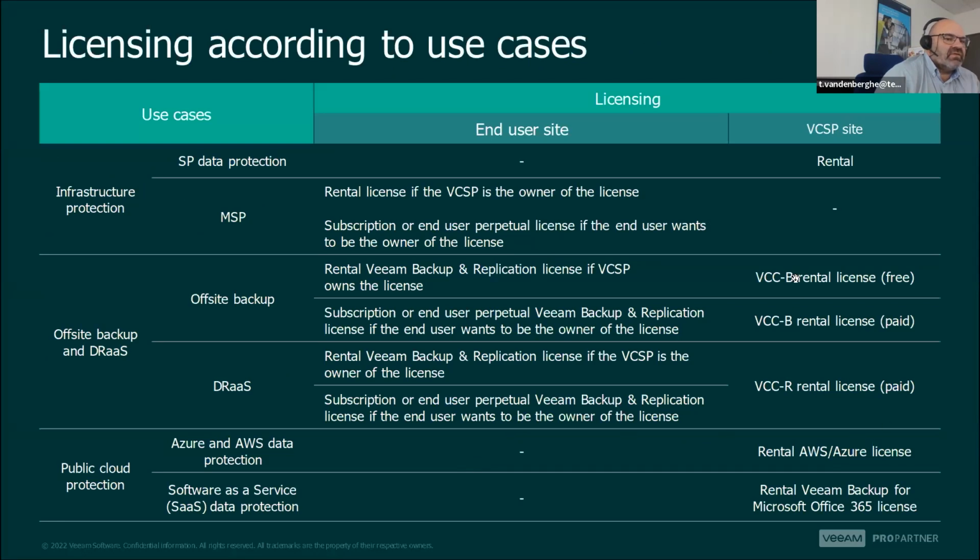A word about Veeam Cloud Connect. So we all saw the points that we have to calculate, but with Veeam Cloud Connect, some things are free. If we have a look at the end user side, if we simply are acting as a managed service provider, so nothing is coming external to the customer, we simply are using our rental licenses or the subscription licenses that the customer already has. We just offer the services.